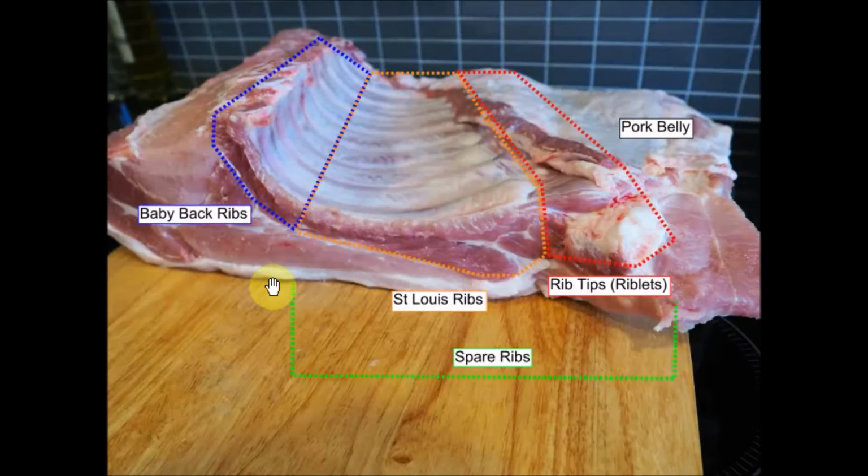So, I'll just go through a cross section again, just so you fully understand what I'm talking about. This blue section here is the curved ribs. They're called the baby backs. This green section from there to there is spare ribs. Over there you've got the rest of the belly.